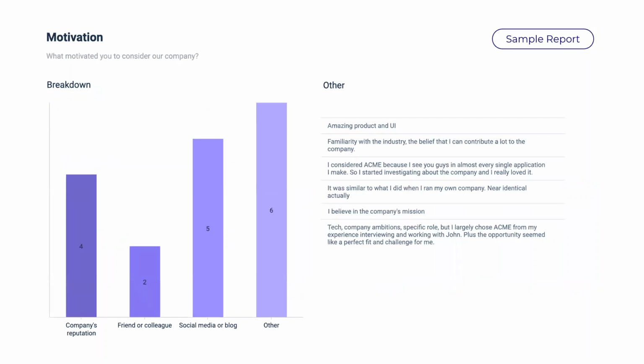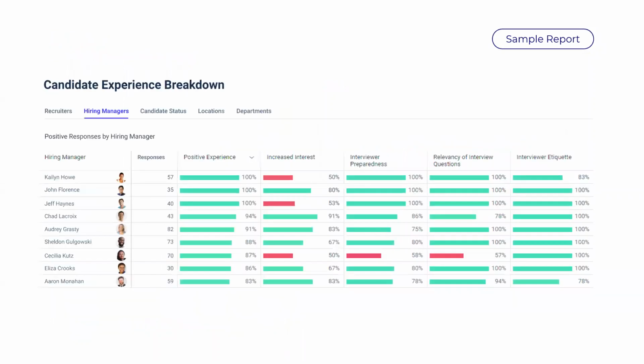For some questions that have the option to write a free text answer, you'll also have that information in the report. Here you can see an example of a question regarding motivations. You'll have the breakdown of the different options, as well as the free text answers. Here you can see an example of the second report that you'll have available, which is the breakdown. You'll be able to see the different responses according to different hiring managers, recruiters, location and departments, and compare it between the status of the candidates, for example. Here you can identify specific points that you would like to improve or address.